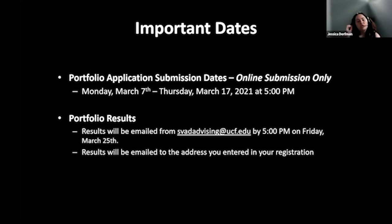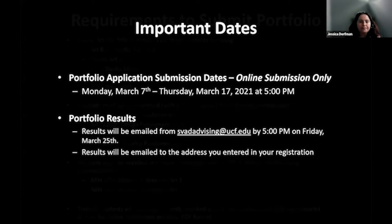The results will be emailed to the email address that you enter in your registration. This is going to sound really obvious, but please double, triple check the spelling of your email address. There's many times where students accidentally misspell the email address that they're submitting, particularly that knights.ucf.edu portion. If the email is not entered correctly, it's very difficult to find you. And in some cases, we cannot reach the student. So it's very critical that all of your contact information is listed correctly.